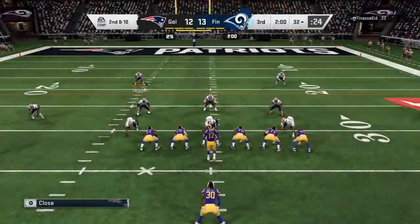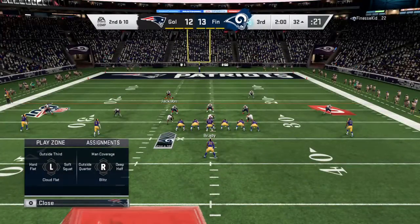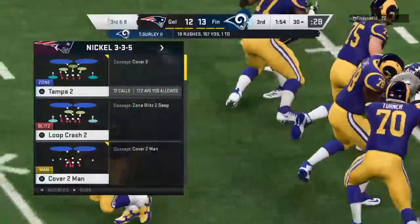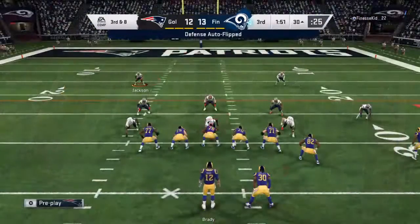Here's 2nd and 10 now from about the 32. Quit talking about it. Here comes carry number 10 for Gurley. And only able to get 2 here. Stopped at the 30. After getting stuffed on first down, not much better there.